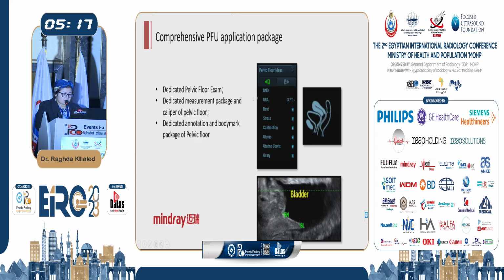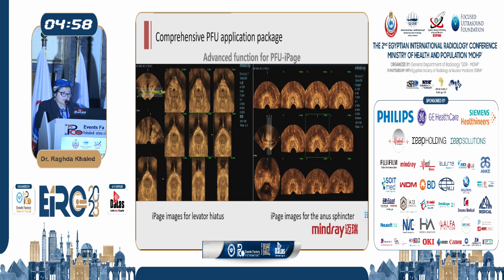The machine also has a comprehensive pelvic floor ultrasound package that has the dedicated pelvic floor exam preset. It has the dedicated measurements package and calipers especially for the pelvic floor. It has dedicated annotation and body marks packages. And these are other applications for post-processing of the 3D and 4D volume.